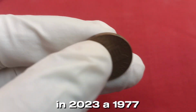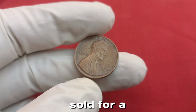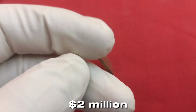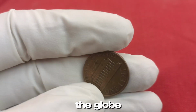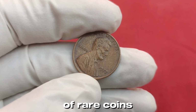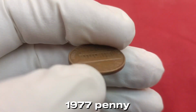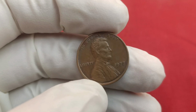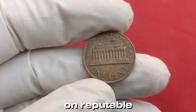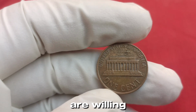The coin collecting market is hotter than ever, with rare pennies fetching record-breaking prices at auctions. In 2023, a 1977 penny with a unique minting error sold for a jaw-dropping $2 million. Collectors from around the globe are eager to add these treasures to their collections, and the value of rare coins only continues to rise. If you think you have a valuable 1977 penny, don't wait. Get it appraised and listed on reputable platforms like Heritage Auctions or eBay, where collectors are willing to pay top dollar for rare finds.